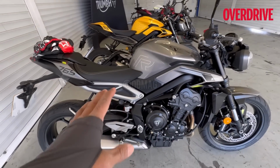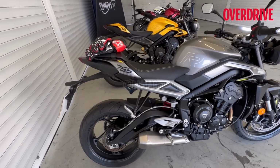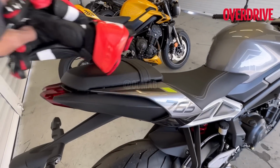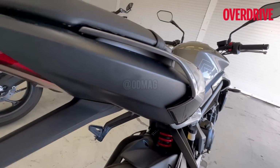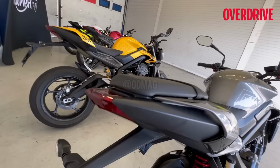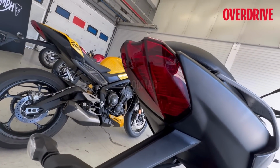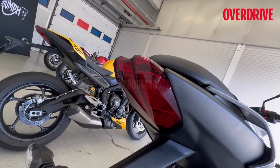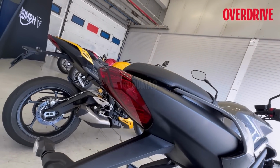So in terms of the chassis, the subframe, the design is very similar to the outgoing model. Now, if you look at the tail as well, again, you get these nice aerodynamic bits. It's a sleek looking tail. The tail light itself, the detailing of the tail light has changed now. The shape is more or less similar to the lineage, but the detailing has changed now.